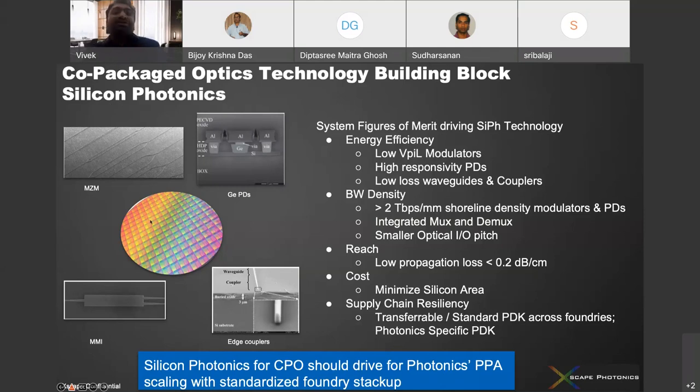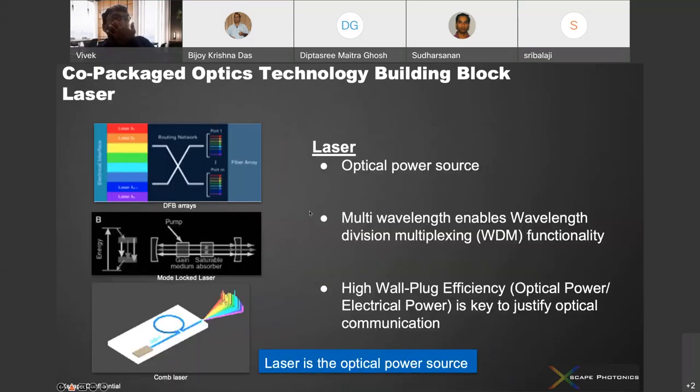Now, transmitting optical data actually needs an optical power supply source. And that's our next building block, which is the laser, which is nothing but an optical power supply. And it can emit multiple wavelengths, where you can encode a single piece of information in each of these multiple wavelengths.